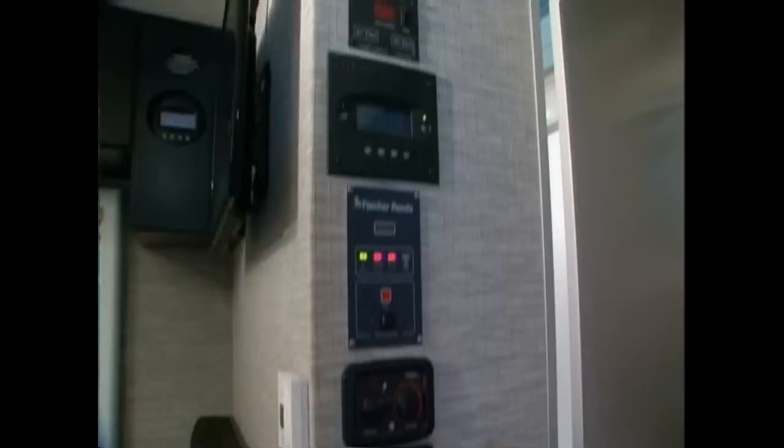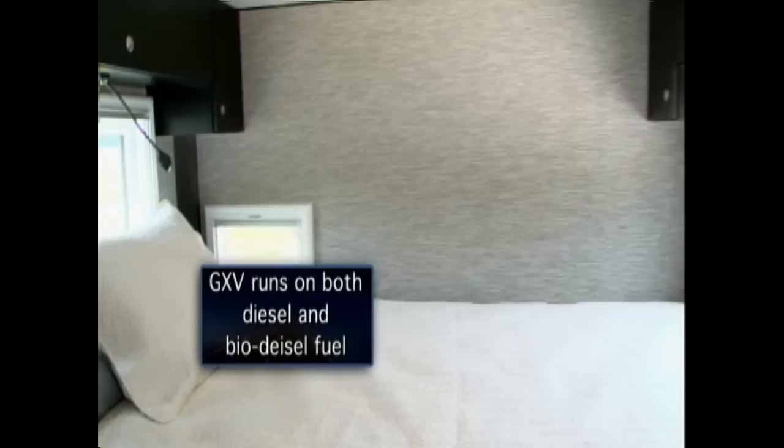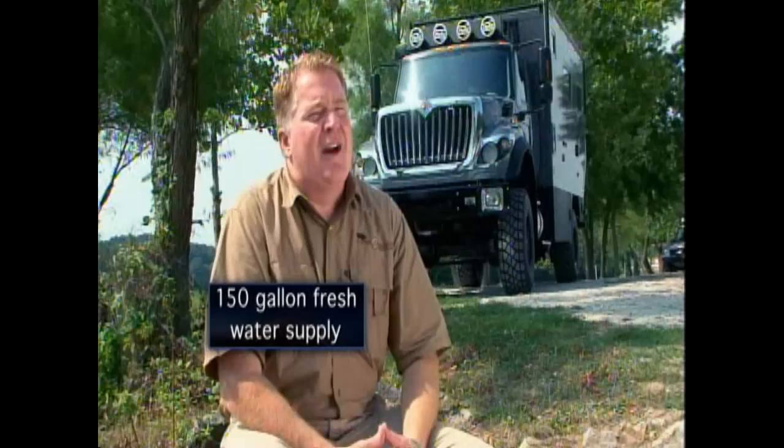It's total self-sufficiency, just you and the big wide world. When we built our first truck as a prototype to test it out, we took it to South America for a year. We traveled 37,000 miles down there and we never plugged into electricity. We never hooked up to water. Our vehicles can stay out for months at a time.